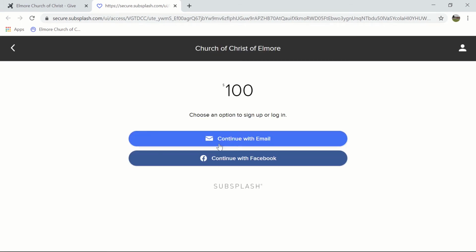Okay, it's going to take you to the secure website, the Subsplash Giving, and it's going to have our church name. Now, when you see this page, you see the gift amount that you just entered on the previous screen. You've got options to use an email address and make your login, or to use your Facebook account. Either one is fine. I'm going to go about it using the email.